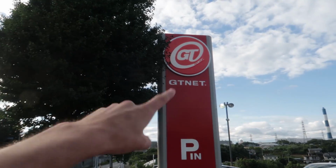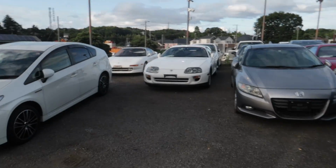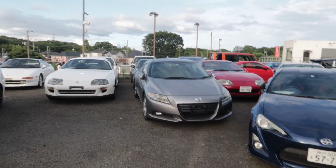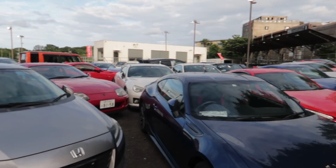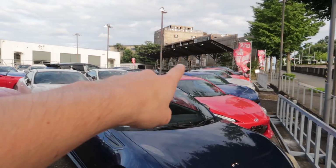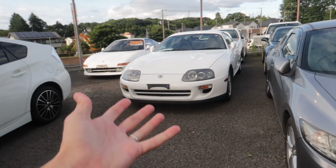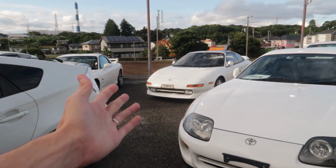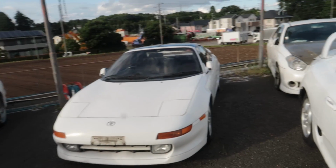Let's check it out. So this place is called GTNet, and you can find them online. They have a really good website, and it's pretty foreigner friendly as well. You can also organize to get any of these cars exported out of Japan. And this is kind of like the meh section of the yard, because all the cool stuff's up there. We'll take a look at that in a second. But first of all, JZ80 Supra next to an MR2 and an FD.